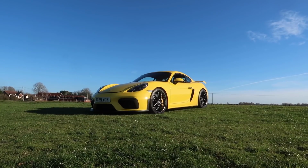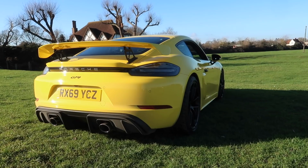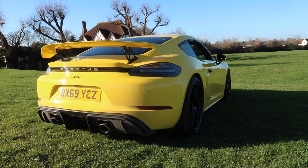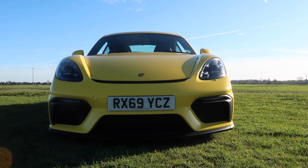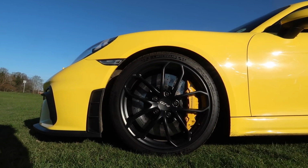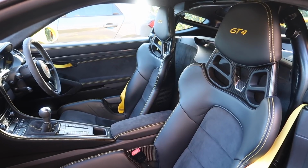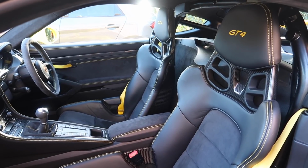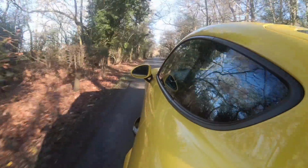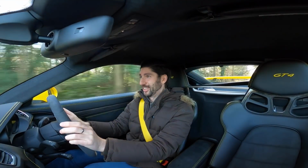Now, it won't come as a surprise to you that this specific car has a 4-litre engine, and it is effectively the 3.8 Carrera S engine. However, the GT department at Porsche have got their hands on it and bored it out to 4 litres. It also won't come as a surprise that this model does a Nürburgring lap time of, I believe, 7 minutes and 28 seconds, which is rapid. That's a full 12 seconds faster than the old 981 one. That is evolution right there, isn't it?